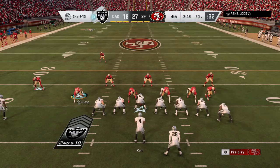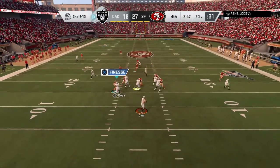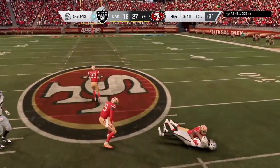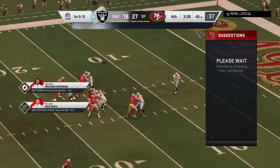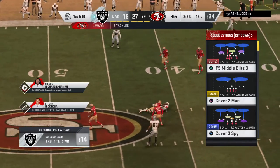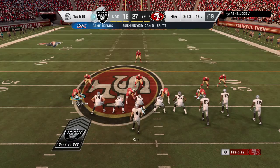Now Carr, after the incomplete pass, brings them up 2nd and 10. Here's Carr to throw. It's Williams on the catch. And they'll get it all the way up about 5 yards shy of midfield. A first down there on a pickup of 25. And the Raider first down.